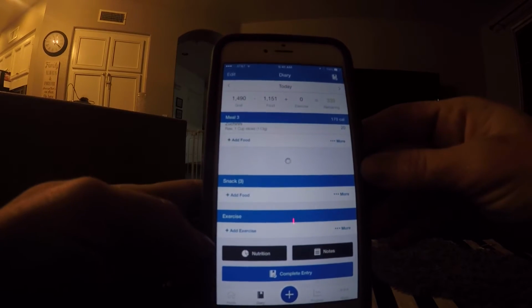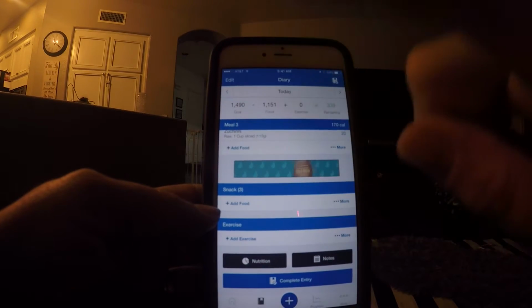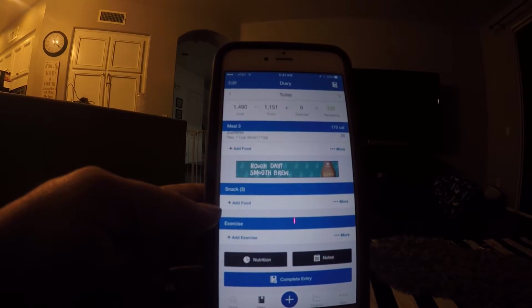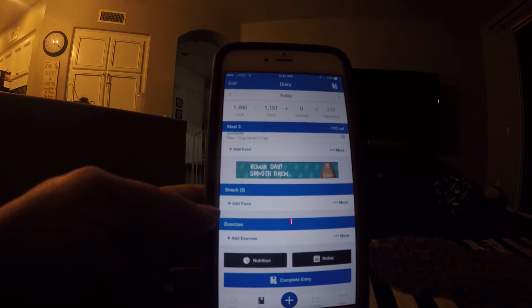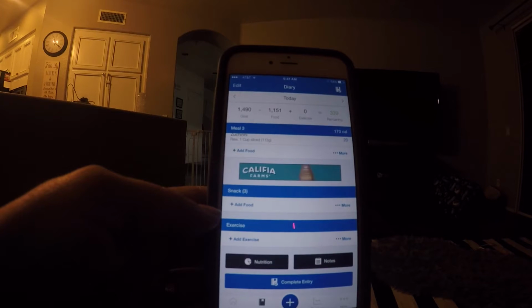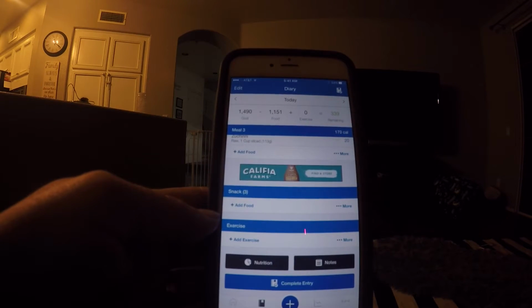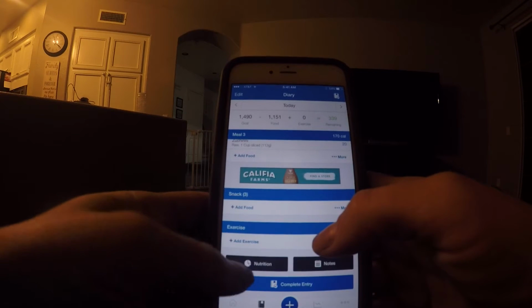So now how you check out where you're at for the day: you can see I've only eaten 1,150 calories. That is not enough. I typically eat about 1,700 calories a day. Most of the women will probably be around 1,500, maybe 1,600 a day. Most of the men might be close to 2,000 a day.